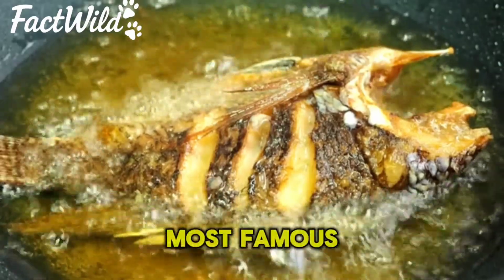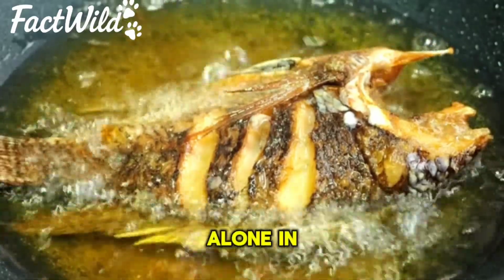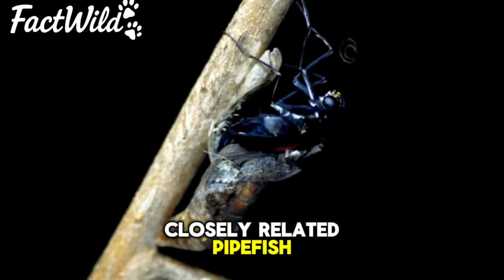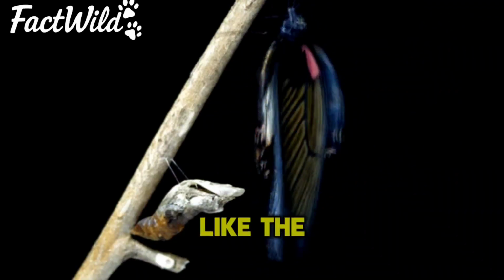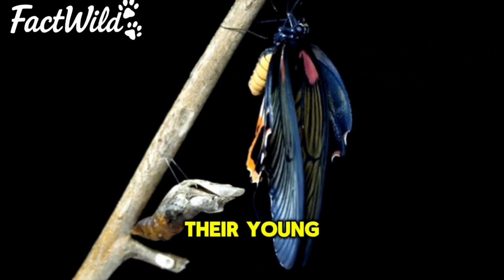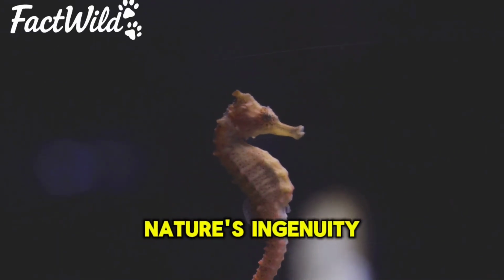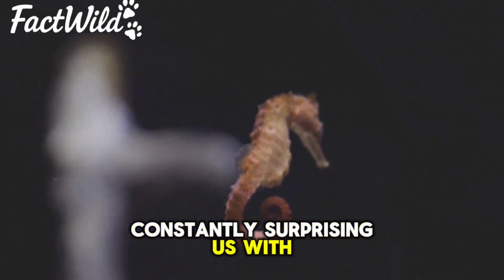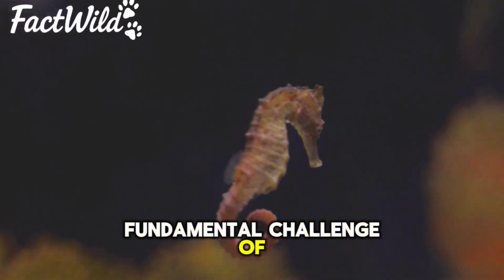While seahorses are the most famous example of male pregnancy, they are not entirely alone in their unique parental dedication. Closely related pipefish also exhibit male pregnancy, and certain species of frogs, like the Suriname toad, carry their young embedded in their backs. These examples remind us that nature's ingenuity knows no bounds, constantly surprising us with its diverse and often bizarre solutions to the fundamental challenge of reproduction.